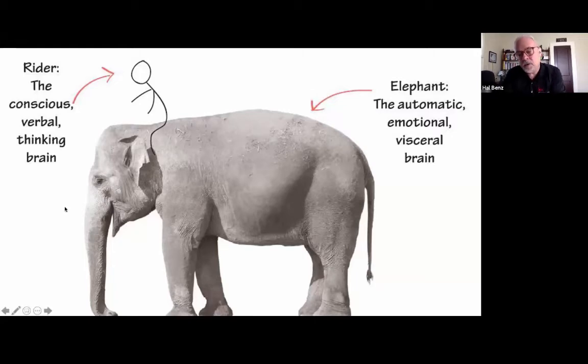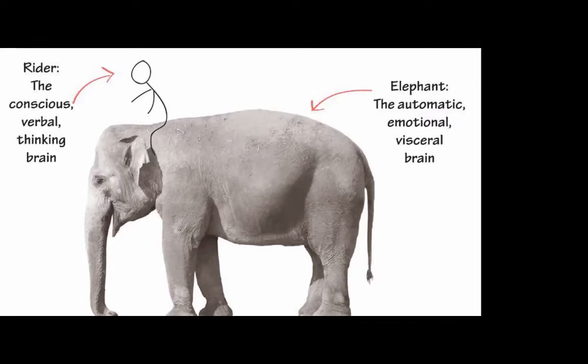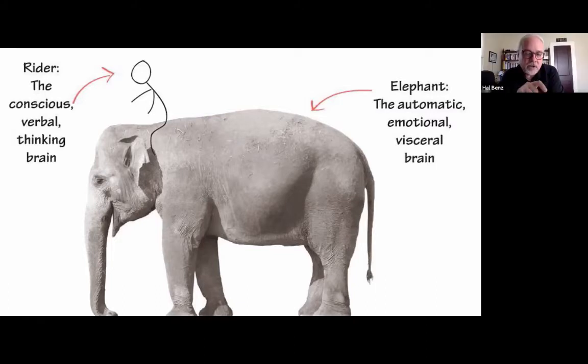So think about this image of a little stick figure as the logical brain who's controlling this elephant most of the time. He's steering, the elephant's going where he wants it to go. But trust me, if the elephant gets spooked, that rider is not strong enough to contain him. And in a negotiation, the person who's got the most to lose is the most afraid. And the person who's the most afraid is acting out of emotion and not out of logic. And in negotiations, that means you're going to be outmaneuvered because you're not thinking clearly, right?